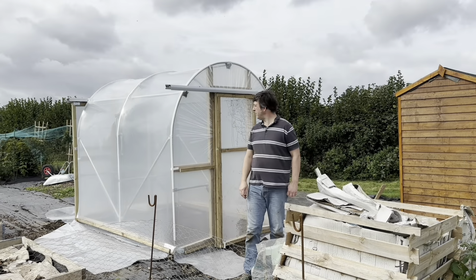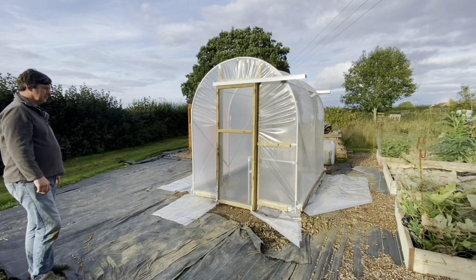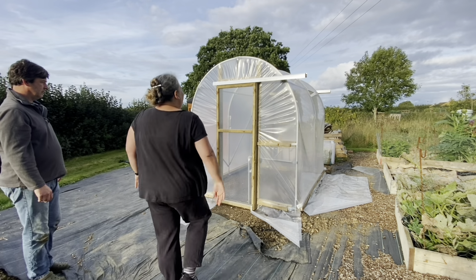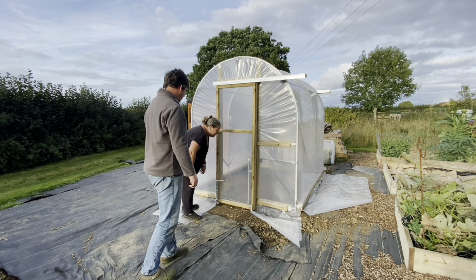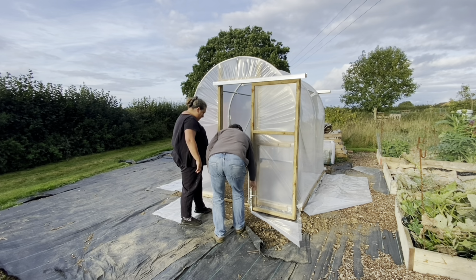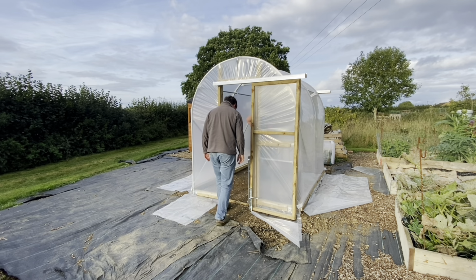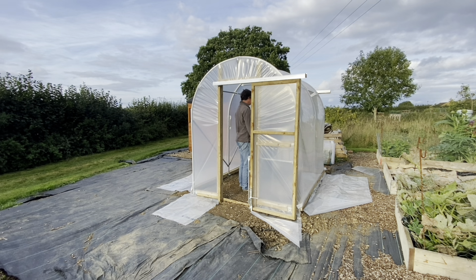Okay, so we have a polytunnel. Yay! And that's not going anywhere. Oh my god, it looks fantastic. Wow, that looks so nice. And then it goes down to the little hole there. Oh, I see, so to keep it open. Yeah. Oh wow, that's brilliant space. Oh, I love it. It's amazing the difference with the wind, doesn't it?